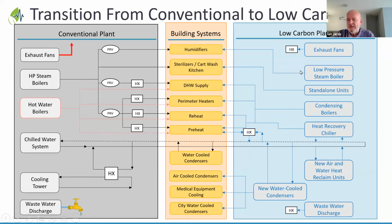But as I say, use this model, use this picture, and use it as kind of an overlay of each of your facilities to say, check off and color in and modify the left-hand side as to what you've got today, and prioritize the right-hand side.